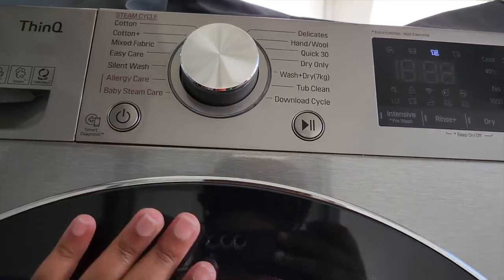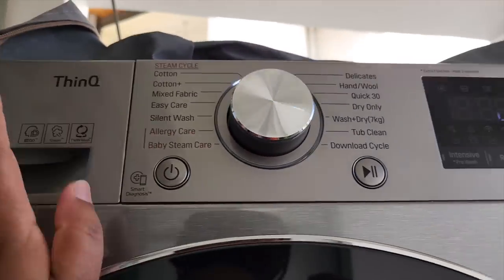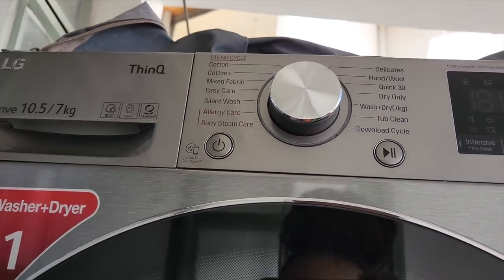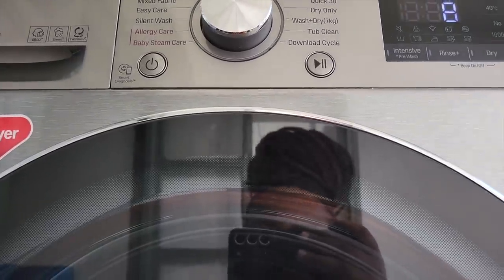Another thing that I love about this machine is that you can connect it to your phone through this ThinQ, and you can basically do everything from your phone. You can connect it through Wi-Fi.